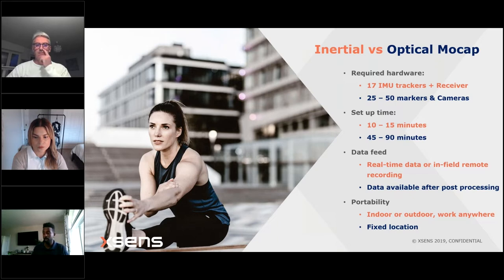And lastly, and for ergonomics this is huge, is portability. We can work indoor, outdoor, in the factories, in a lab, in your home. It really doesn't matter, particularly with our ability to compensate for those magnetic fields. We're able to work in any environment. Versus with optical motion capture, one of the bigger challenges is that you are going to be in a relatively fixed location, or you're going to be moving cameras and needing a large series of wires to connect in another environment.